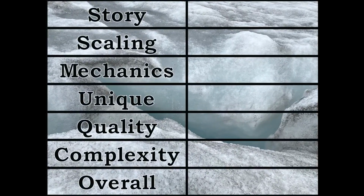Fantastic. So let's go ahead and take a look at the summary. Overall, the story is a 10, scaling a 7, mechanics an 8, unique a 9, quality a 10, with an overall average score of 8.8. So this concludes our review of Who Goes There.